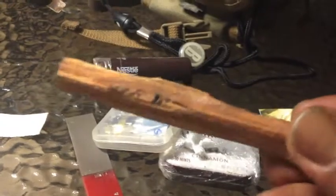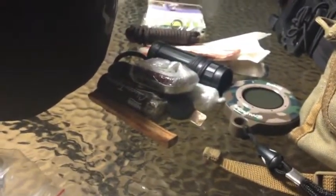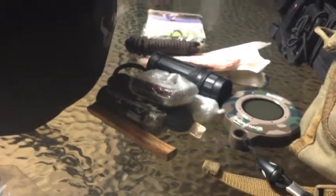Also for fire, I have Fatwood, which is easy tinder, and this is waterproof. Now I have a little container here which holds several cotton ball and Vaseline fire starters for easy fires. Also for fire, I have an Altoids tin filled with char cloth, all waterproofed. Now, if you're wondering why I have so much fire redundancy, it's simply because with fire, half the battle is won.